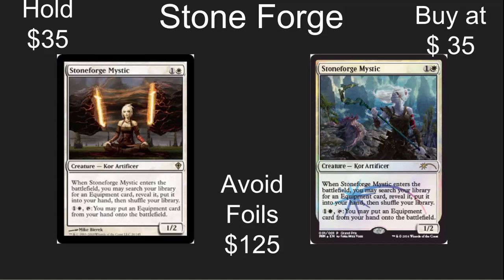No one I know right now is buying the original foils. I do not think that Stoneforge Mystic will be unbanned, but I'm not saying avoid Stoneforge. If you need Stoneforge, it's still a good time to pick Stoneforge up, because Stoneforge is a huge casual favorite card and a staple in Legacy.